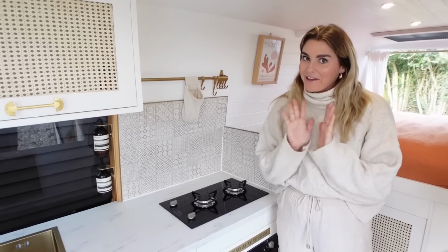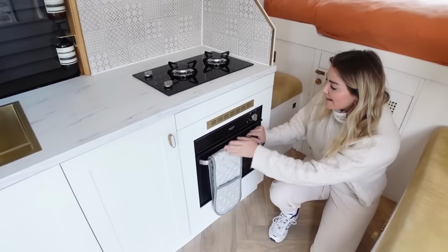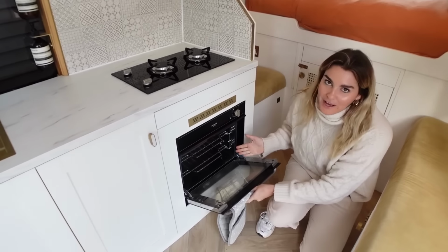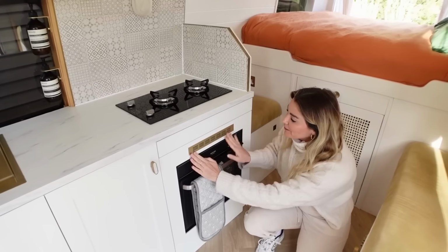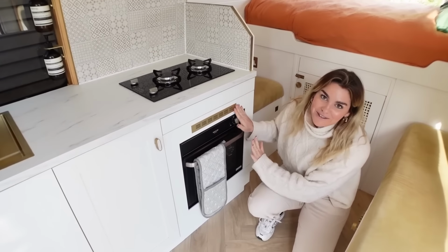We also have an oven, which is not always usual in a van. Again, this is from Thetford as well, and we actually do use it quite regularly. It means we can also have toast in the morning, which I love, so that's really great. We also have this super cute grill here, also in gold, which was just icing on top of all the cakes.